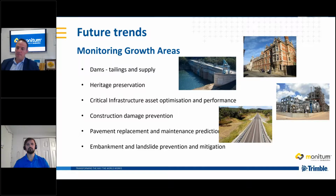And obviously, the monitoring around health and safety and welfare of our communities, embankments and landslide prevention, is a really critical area for the protection of our communities. And so having those sorts of environments monitored more and more frequently now, I think, is a growth area.